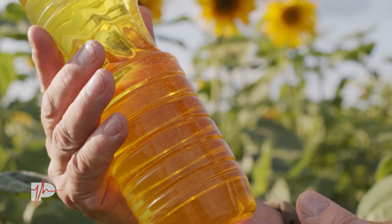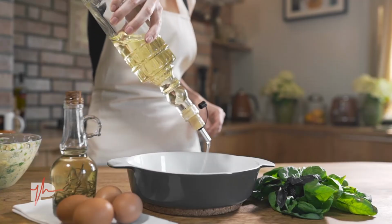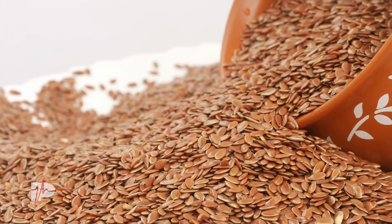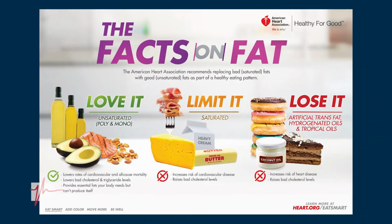The 6s are found in sunflower oil, safflower oil, and soybean oil. And those are in a lot of foods in the standard American diet, so really make sure you're looking at your labels. Omega-3s are in fish oil or fatty fish, just the whole form of that, flaxseed, chia seed, and walnuts. So next we have our saturated fats.